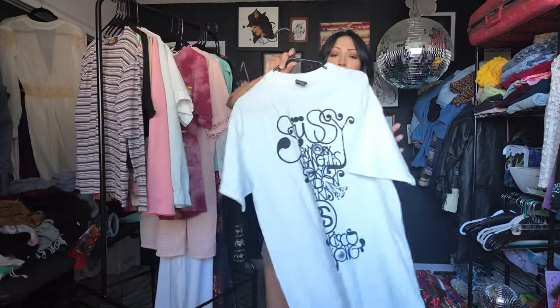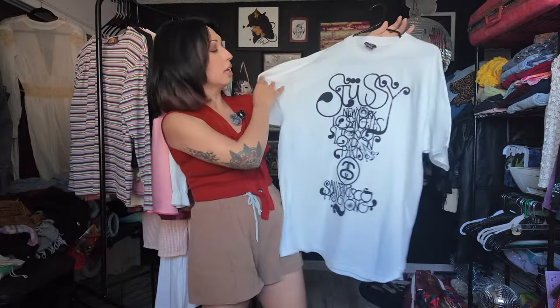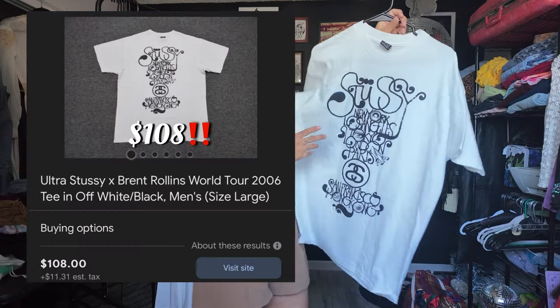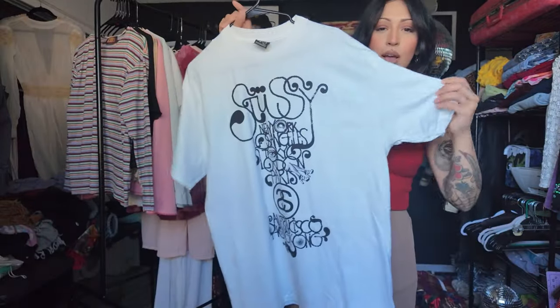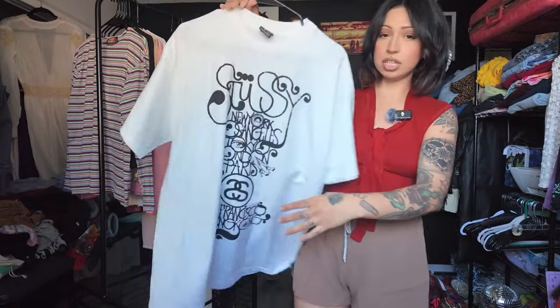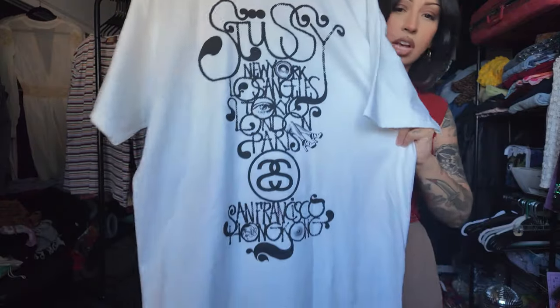And then out of nowhere, when I was doing my last round, I was like, okay, I'm ready to go, you know, I'm gonna take a last peek and see what I can find. I found this Stussy shirt. Are you kidding me? I looked it up, and I think the one I found, there's one that was going for 180, I want to say, or 108, one of those two. But yeah, it's too big for Juan Carlos. It's a large, but I just feel like it's too wide for him. So yeah, this was in crispy clean condition too. I washed it still, and I just feel like it's such good quality, and I love the graphic. I think it is so cool, and yeah, I am so excited.